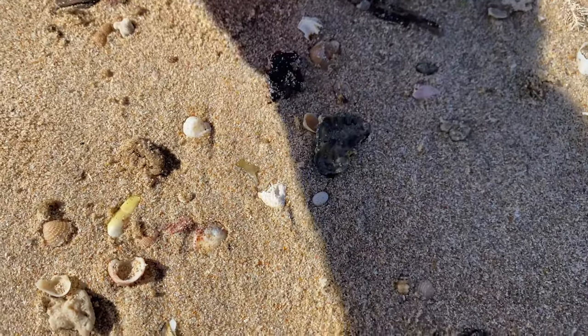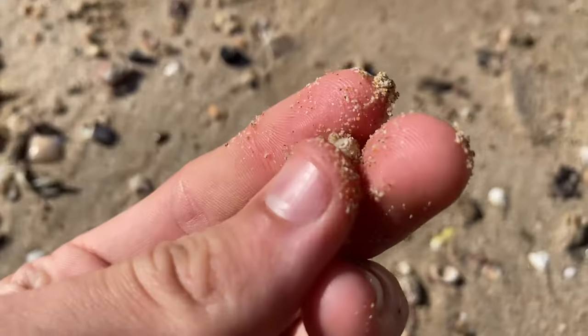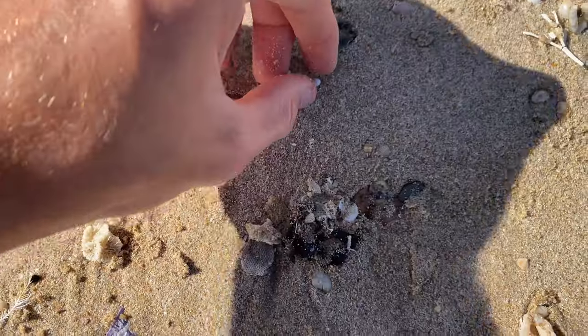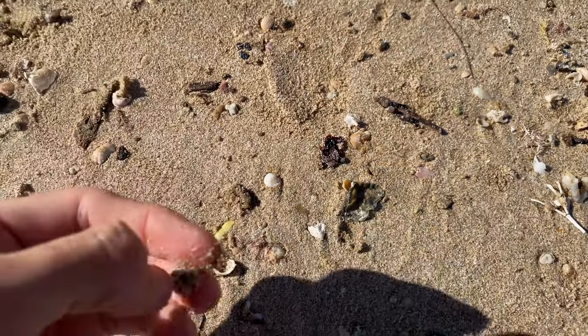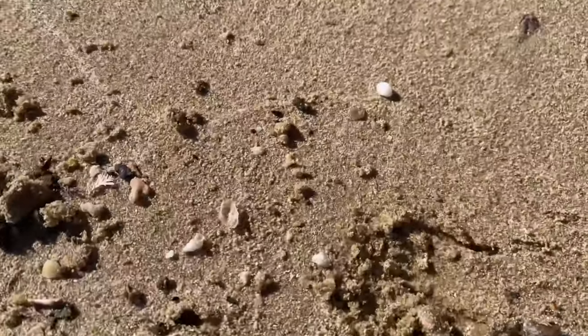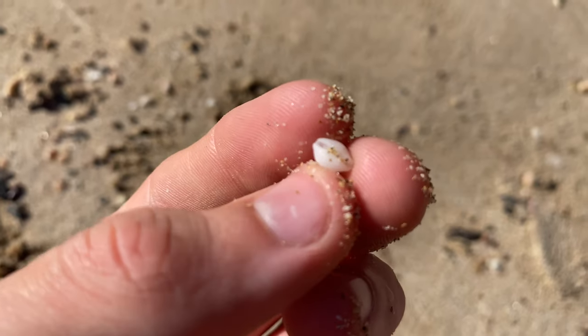Is that a bean? Is that a bean? It is a bean. Wow. A very, very old bean. Cool. We got a sand dollar there. Nice looking limpet. We need a little box of water to carry as well. Nice limpet to get all the sand off. There's another bean. Sweet. Don't mind if I do.